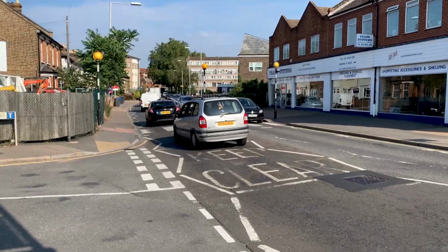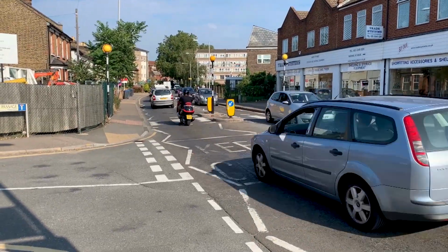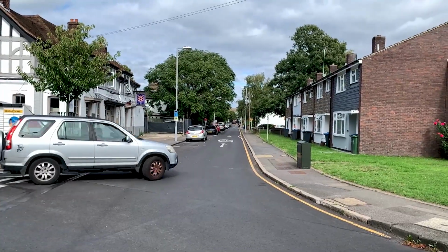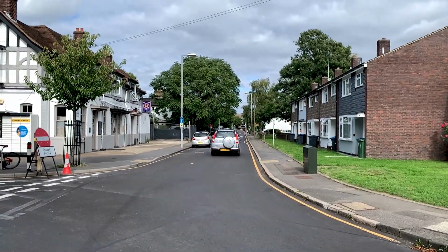It is obvious that displacing traffic from a wealthy car-owning area onto a poorer non-car owning area is going to cause great resentment. LTNs are therefore a highly divisive transport policy which pits these two communities against each other.